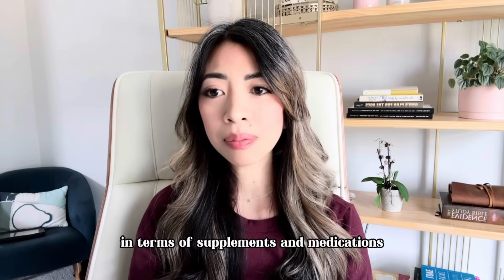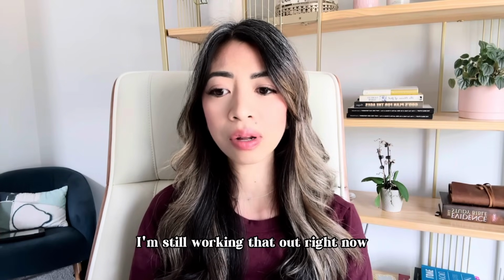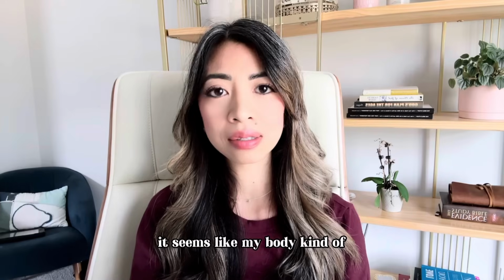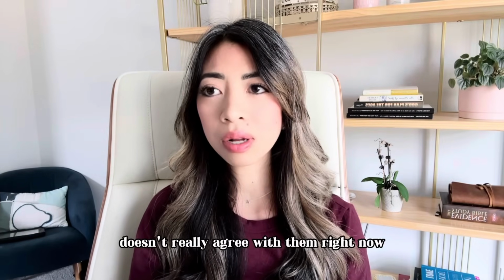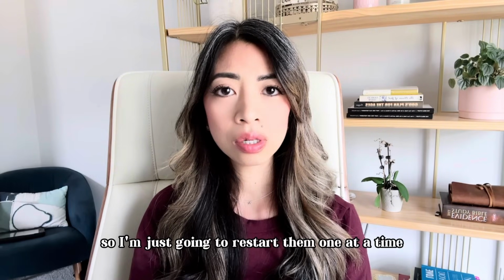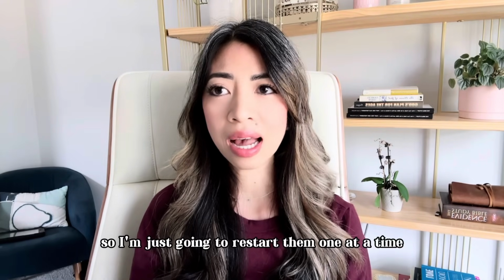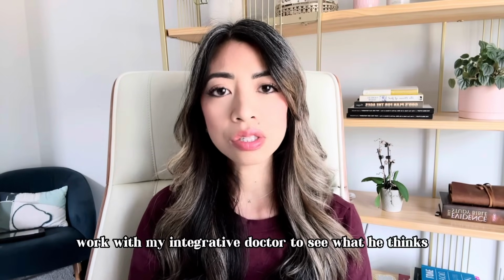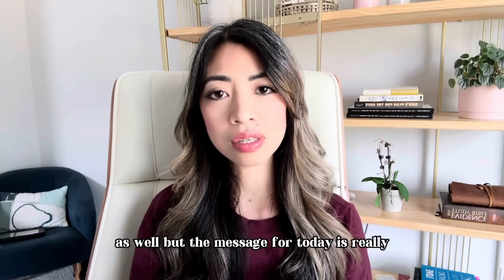keep working on my diet, and in terms of supplements and medications, I'm still working that out right now because every time I take them, it seems like my body doesn't really agree with them. So I'm just going to restart them one at a time and go from there and work with my integrative doctor to see what he thinks as well.